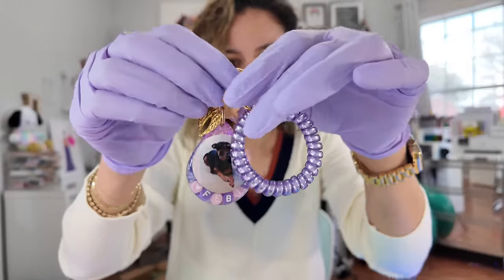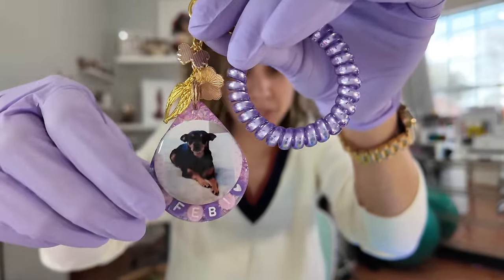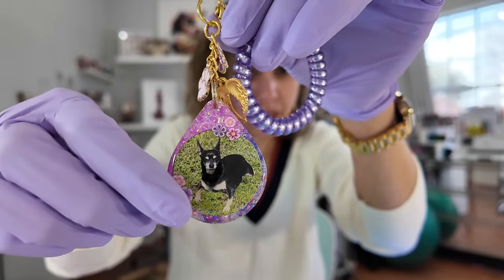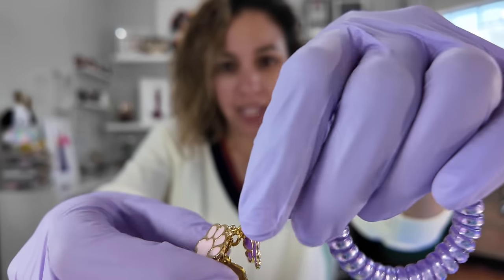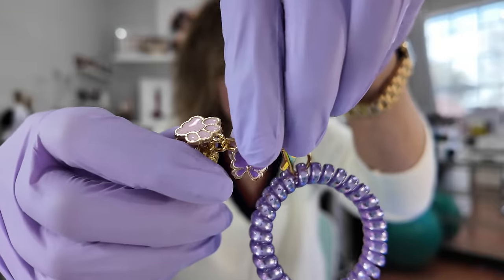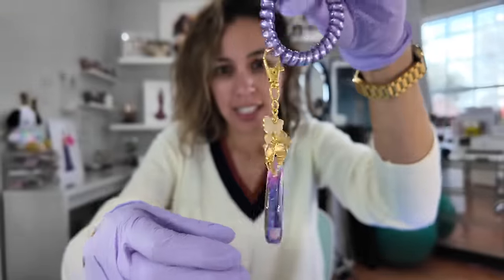Then we have a memorial type keychain that was requested. So we have this one for Miss Febby. How beautiful that is. So sweet. Another picture. We'll put some little flowers here in the corner. And it was like a pink and purple. And the little charm is a paw. We put a little butterfly and some angel wings.